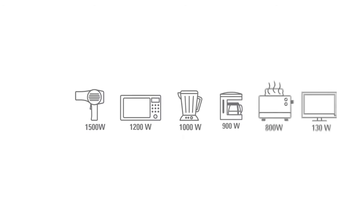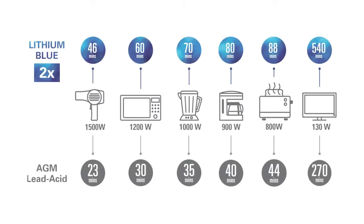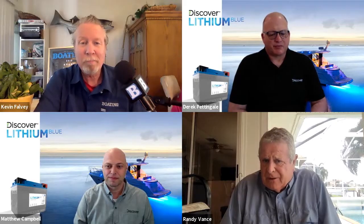Frankly, I think that's one of the coolest new technologies coming along in the marine industry because of the lithium batteries' ability to store so much energy, to discharge it in such consistent power, and do it with so little weight in the boat. Talk about your history there first.